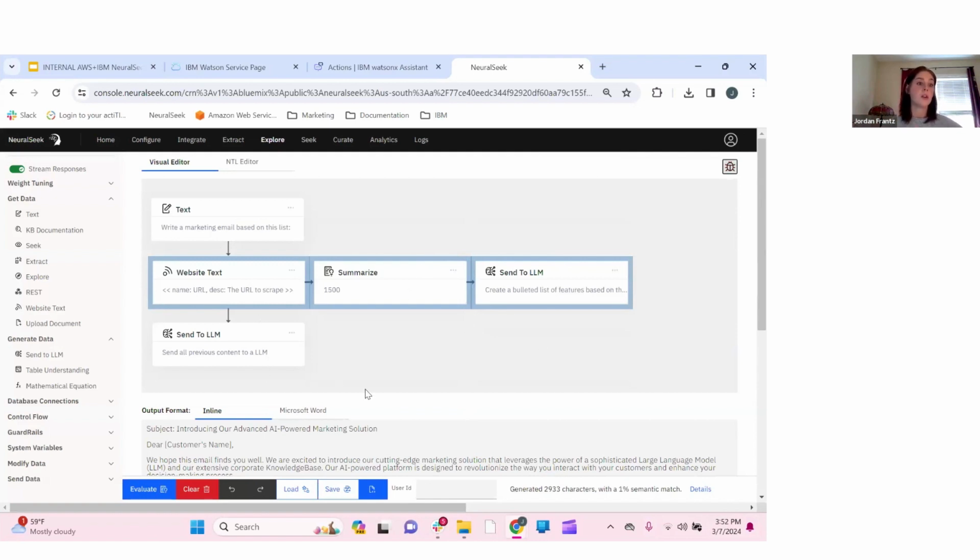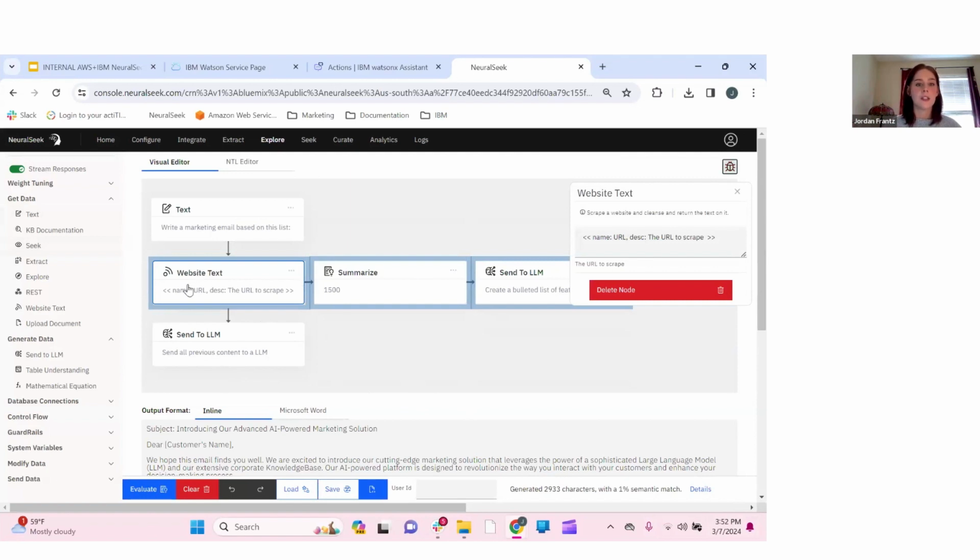So our next step would be to look at another NeuralSeek template about writing a memo to the knowledge base or querying our knowledge base, but I'm going to save us some time here today. I know we did start a little bit late. So I just want to let you know that this feature, you don't always have to pull from a website, and you don't always have to upload a document.